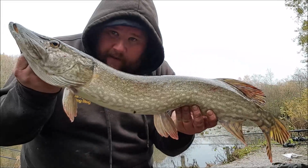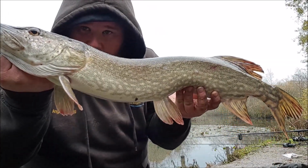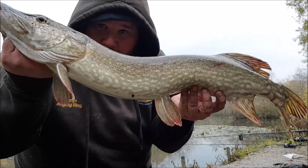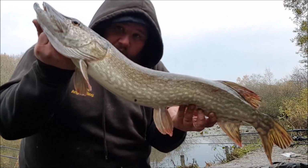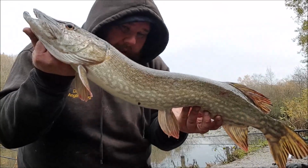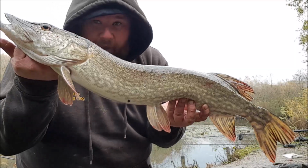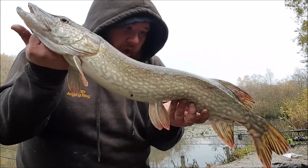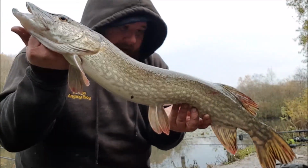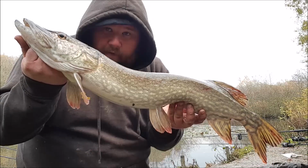And there's that pike, 6 pounds 1 ounce, and a lovely marked pike, especially on its belly there. It's got some lovely markings, and for a venue that's normally quite coloured, it might be this clear water's bringing them out. A lovely fight and a take. The float was gone, a really solid take and a hard fight. Second pike of the day and a lovely result.